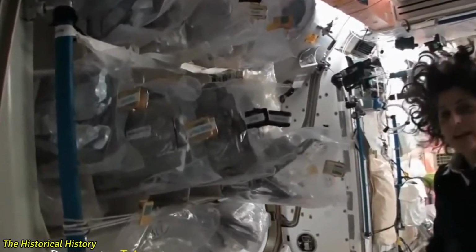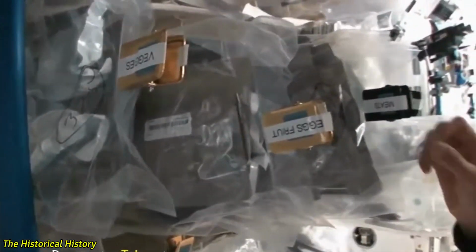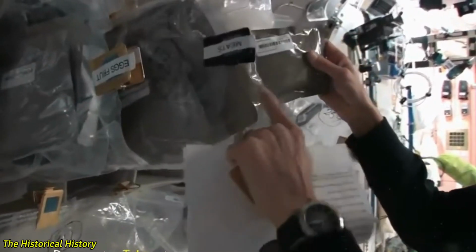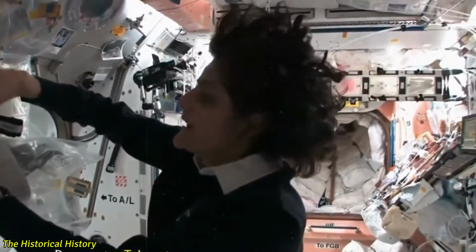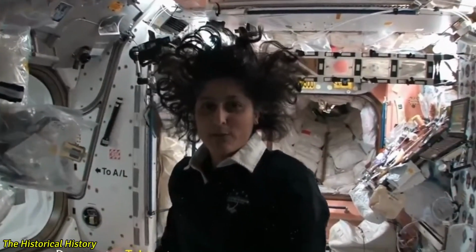Some of it is dehydrated, and so we have to hydrate it, fill it up with water. Some of it is already made, and then all we have to do is heat it up. So something like this, I'm pulling out barbecued beef brisket. Pretty yummy. Not only is this food made in the US, but we also have food here from Japan.